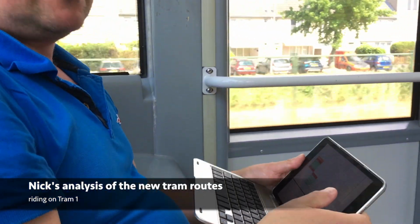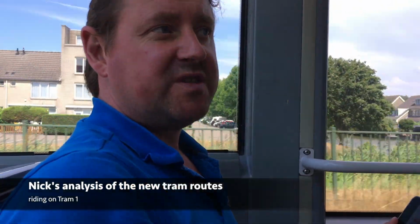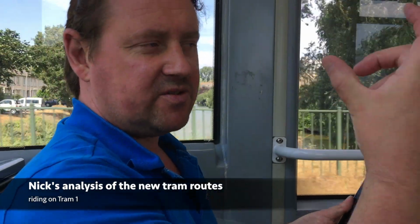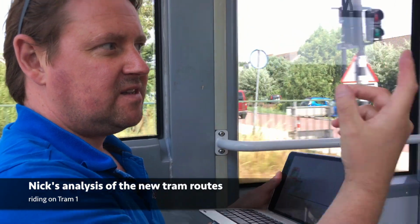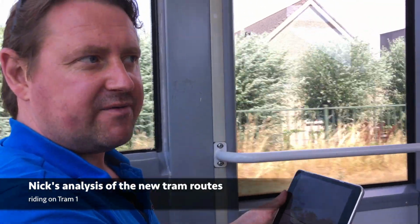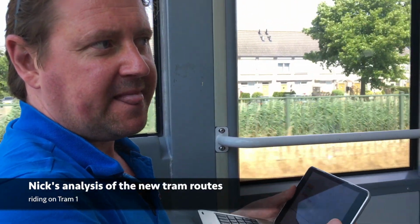Why the 11 exists, I don't know, but I think it's because the 1 is not frequent enough. So just to do that little stretch between Overtoom and the city centre, they've added an extra tram called 11 just to make it faster. That's how it looks by the organisation.